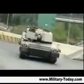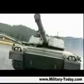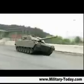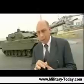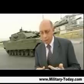Ariete is up first. Big, fast, and powerful, it weighs 54 tons. That's about 20 times the weight of your car, and it can go an amazing 70 kilometers an hour. It's the Italian Army's frontline tank. It is characterized by 3 parameters: a very high level of mobility, a very high level of firepower, it has a 120mm cannon, and a very high level of ballistic protection.